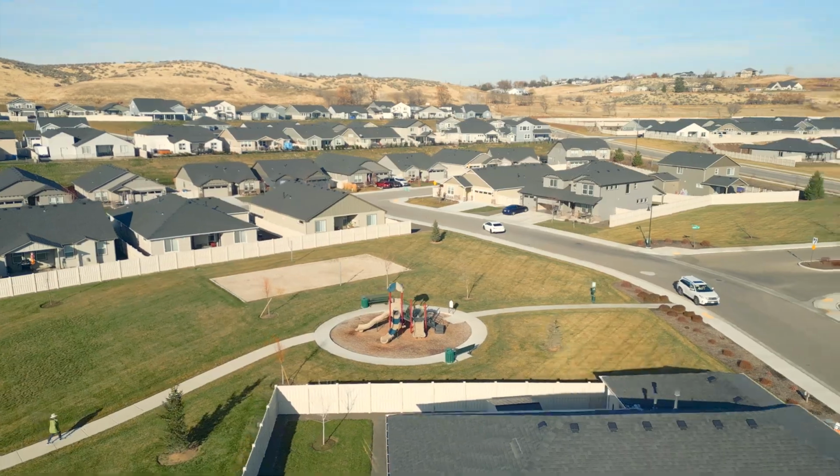We're super close to the BLM land here out in Star. It's right around the corner. You can drive to the BLM land, you can go shoot your guns, drive your ATV, drive your motorcycles, and that's one of the big draws of Star.